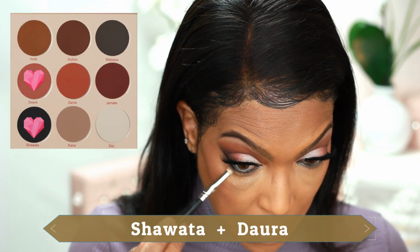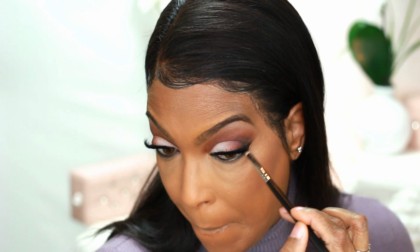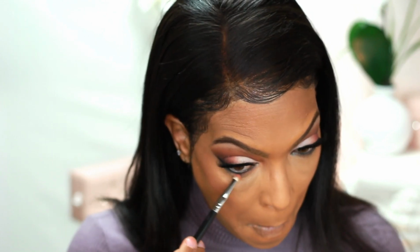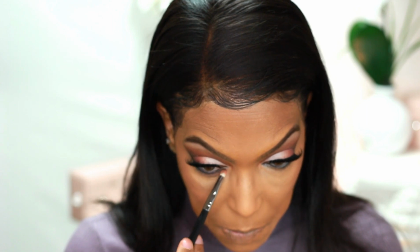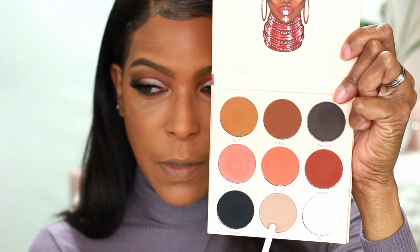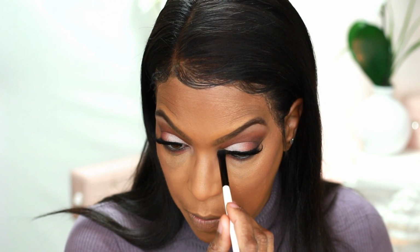And now I'm smoking out my waterline using the shades Shawada and Dara. I'm going to use the shade Kana once again. Kana was the shade that I used as my brow bone highlight, so I'm going to use this in my tear duct as well, just to brighten up those eyes a little bit.